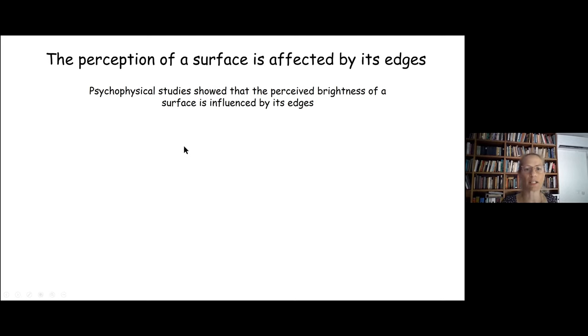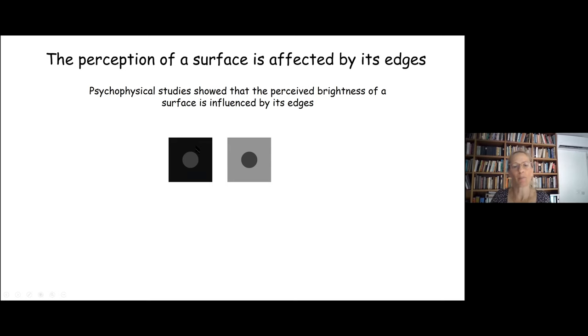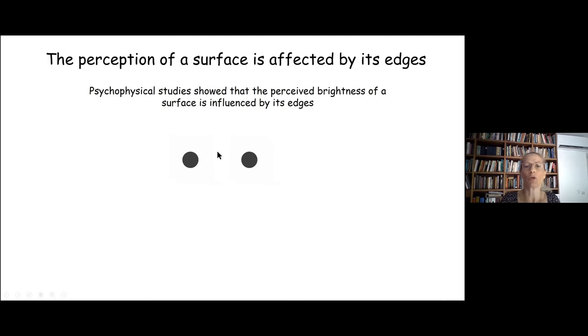Psychophysical studies show that the perceived brightness of a surface is influenced by its edges. So for example, over here, you can see these two circular patches. And this patch appears over here to be brighter than this patch over here. However, if I remove the background, you can see that these two patches actually have equal physical properties. So it is the background, and the effect of the background or the edges of this surface stimulus, that actually generates this visual illusion.